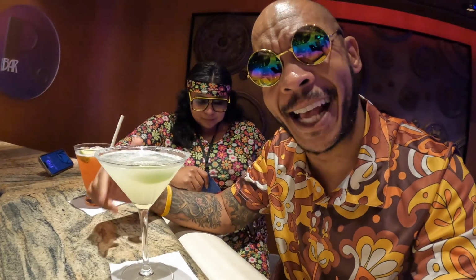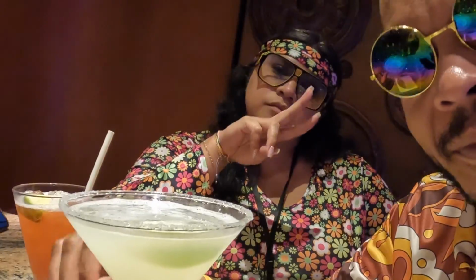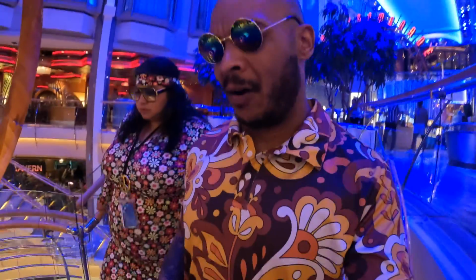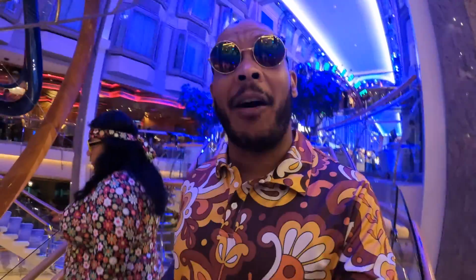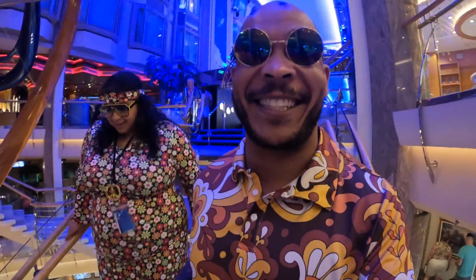This time around, we're going with a classic daiquiri. Not super sweet, pretty delicious, strong, good stuff. Still sipping on this. What am I drinking? Daiquiri. Oh, still sipping on this daiquiri.